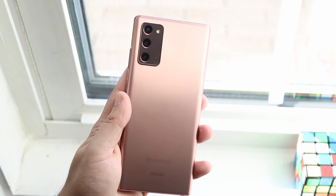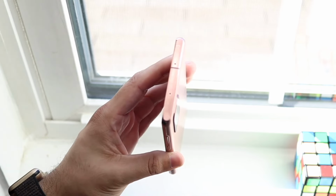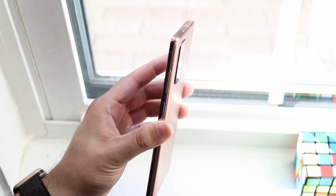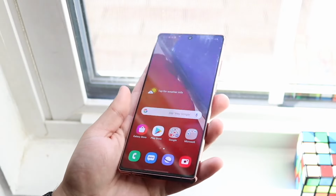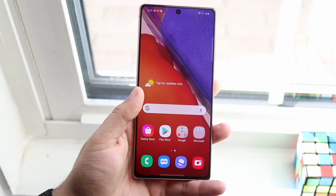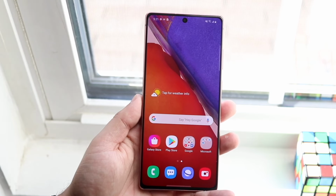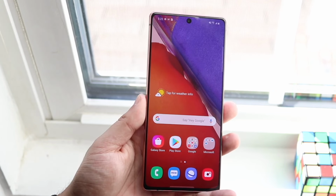Now, with the outside of this phone, this is one of those areas where it holds up really well. And remember, this is the standard model Samsung Galaxy Note 20. On the front, you're basically getting a very big 6.7-inch Super AMOLED Plus display, and it is a very good looking panel. When this phone first came out back in 2020, I thought it was a good looking device. However, in this day and age, this panel does kind of miss out on a few things.